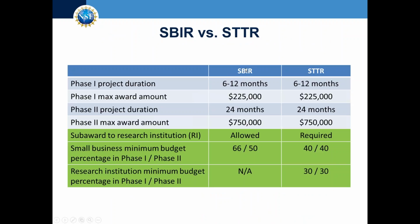Okay, so first keep in mind the SBIR does not require a collaborating research institution at all. But if you did choose to have a collaborator at a university, you have to commit 66% or 2/3 of the budget at Phase 1 to the company. So only 1/3 of the budget can go to the collaborator. And at Phase 2, you could commit up to 50% of the budget to a collaborator. Is that clear? Yes, I got it. In case you have a collaborator, that's what you mean. That's right. Okay.